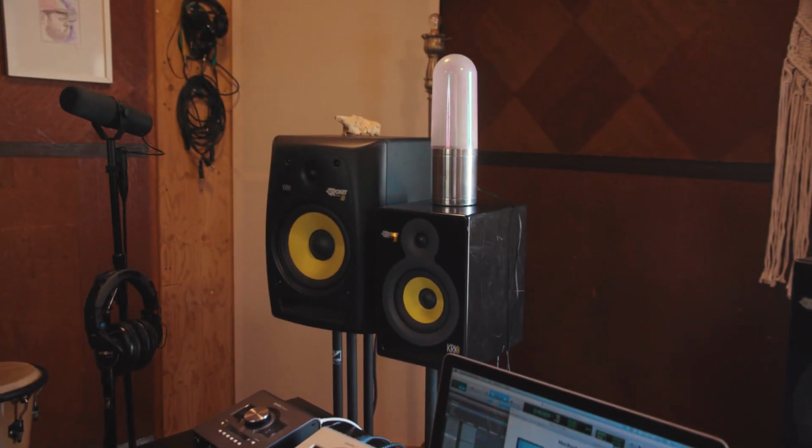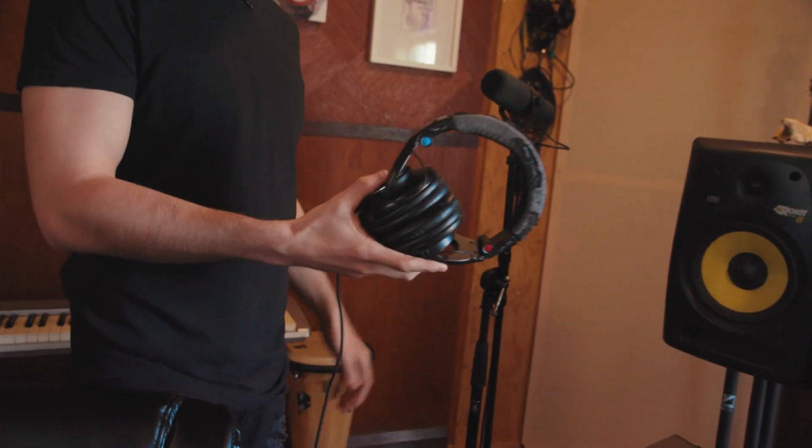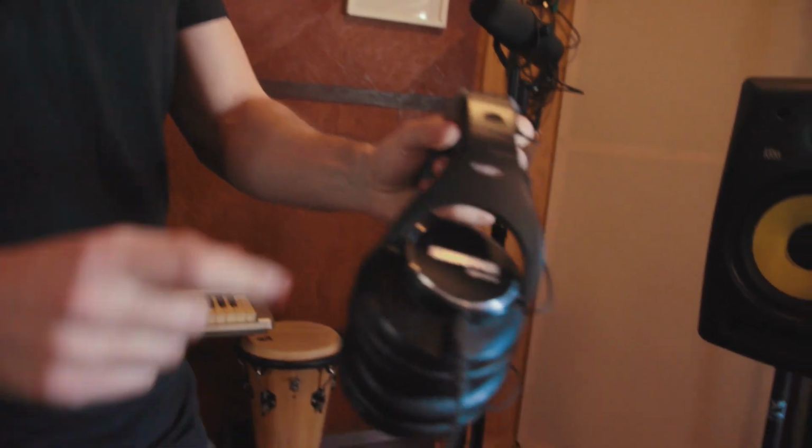Now, I don't use the big ones as much as I used to. They are good, especially if you don't have a sub, but the thing is they are hyped. That means they have a bit of a high-end and low-end boost on them, so that gives it a bit of a not accurate image, let's say. So you have to be mindful when using monitors like that, and that's why I like to stick to the small ones.